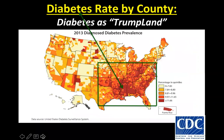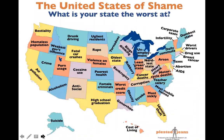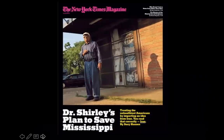Trump land and Mississippi. Oh, now I feel like I'm picking on Mississippi, but every state's got some things it's got to deal with. So you guys can see what's the biggest problem in your state. And then along comes Dr. Shirley, a doctor in Mississippi who could have left and made a lot of money and just forgotten his roots and left it all behind. And that'd be tempting because Mississippi, you saw the stats. Maybe you want to go someplace else. Maybe you want to go to Atlanta.